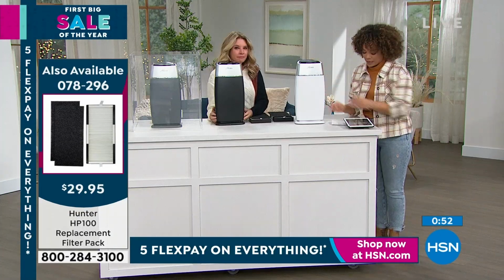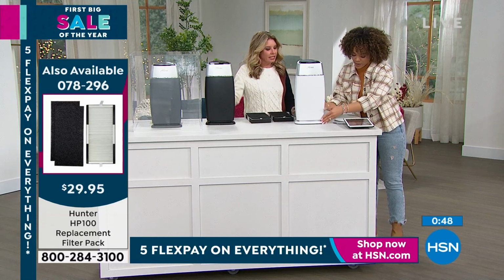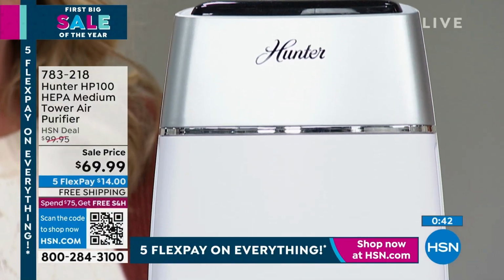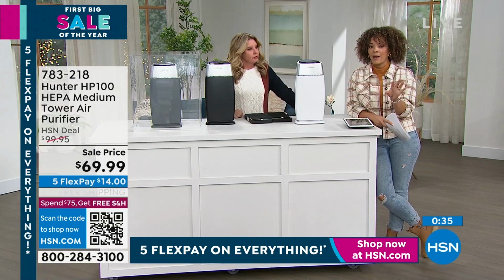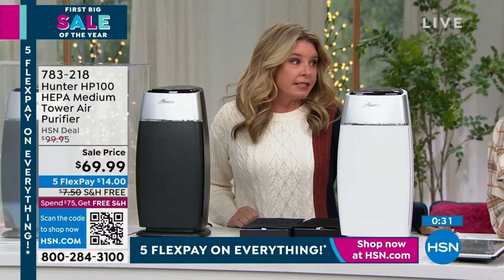A nice, sleek, clean profile on this. It only stands about 17 inches tall, about 9 inches across, just about 8 inches off that wall. So it's a sleek, clean, nice profile to have in your house. White, silver, and black silver, those are the only options we have.